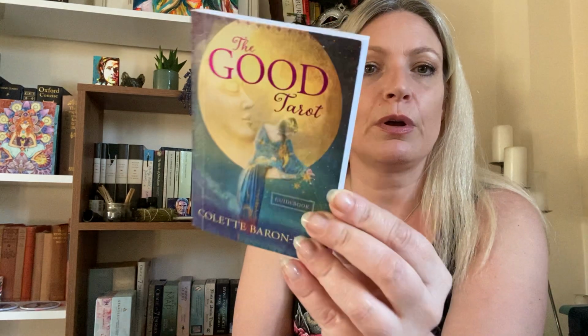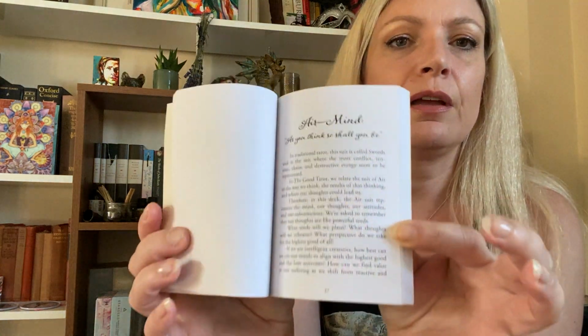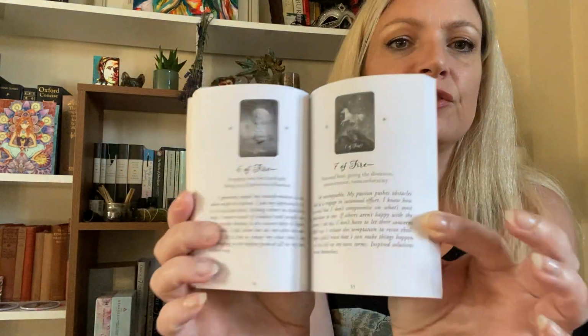Then I have another one. I bought this one recently. I already had this deck, but without the guidebook. And I got a little bit confused. I got used to it after a while and I kind of knew what I was talking about. But I always like to have the guidebooks to see what the original creator wanted you to know about the tarot deck. So I got this one because it's got this lovely little guidebook with it, which has the pictures and the meanings of each of the cards.